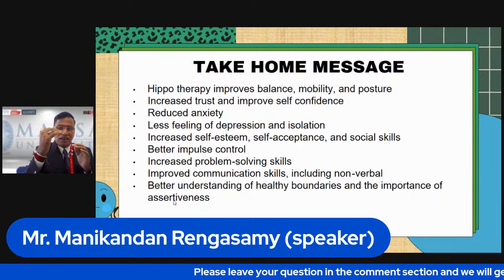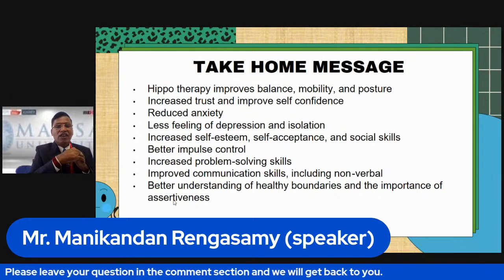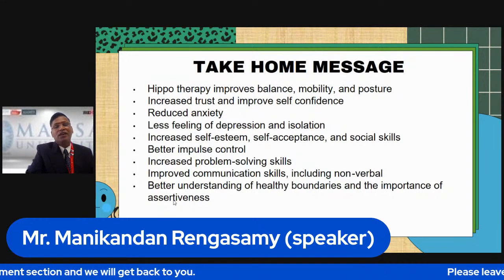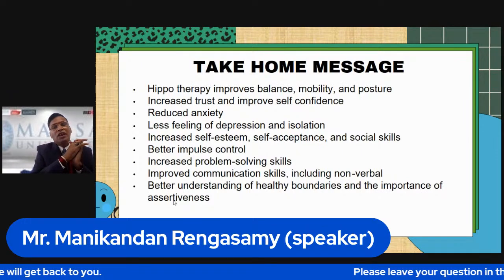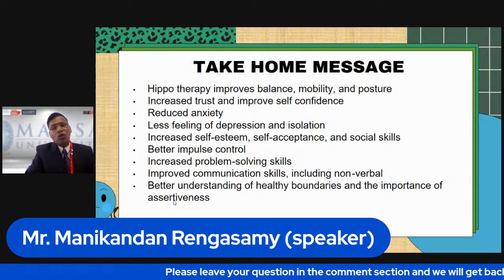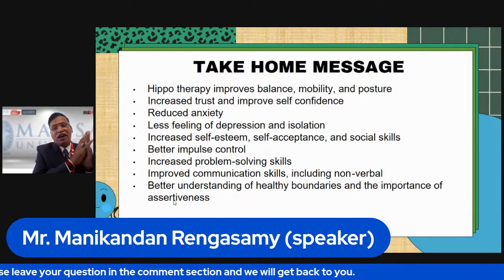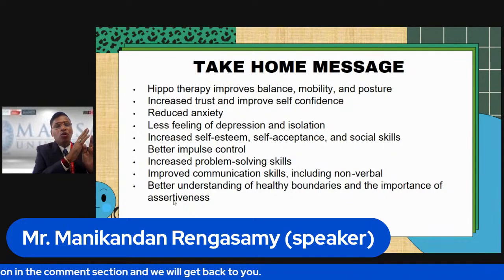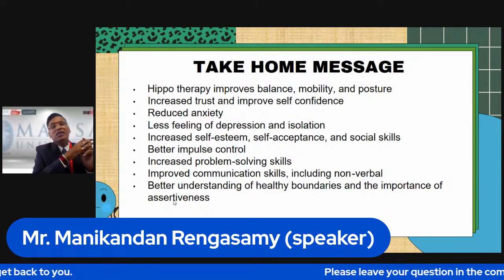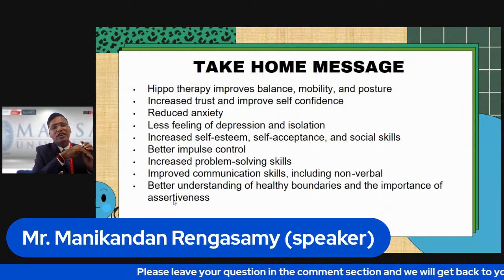The advocate gives some suggestions. He gives one cat to the woman and one dog to the man. Please take these animals and go home, and please take care of them. After 2 months you will come and meet me. If you still have issues, then I will proceed with your divorce. That is what he tells them.